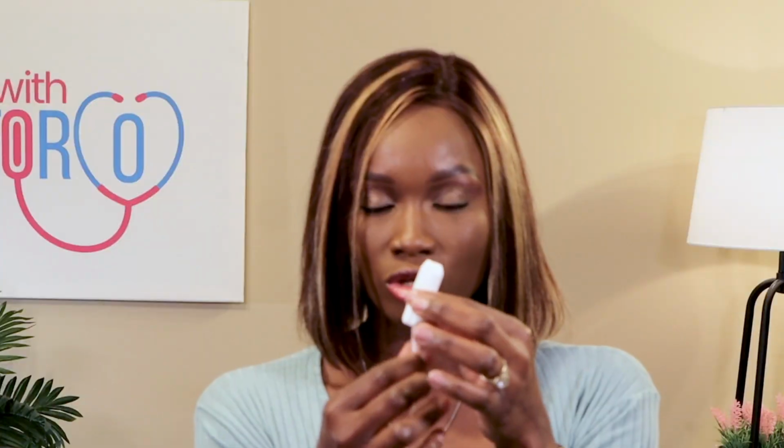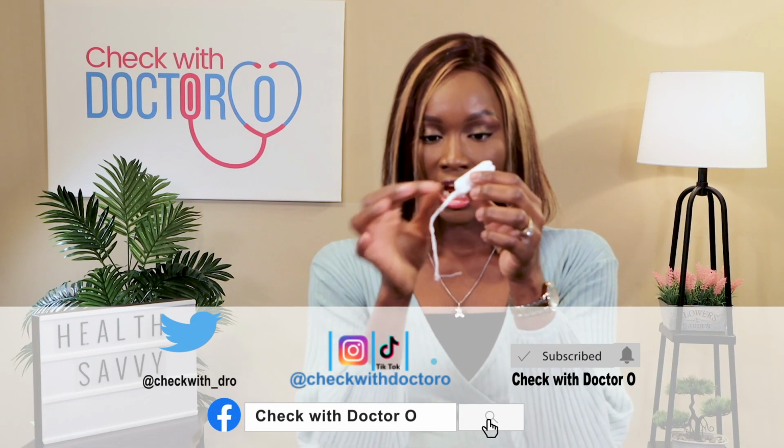And all tampons have this string attached to them. This is the main part that is going to absorb all the menstrual blood, and this string is just for you to be able to remove it. After you've inserted the tampon, this string is going to stay dangling down so that you can easily pull it out and throw it away. Most tampons are flushable. Unlike sanitary pads, you can actually flush these ones down the toilet. So we're going to be talking about how to use them.